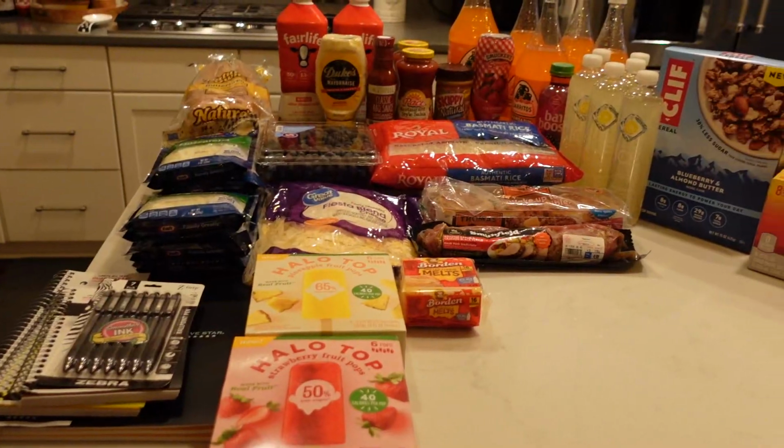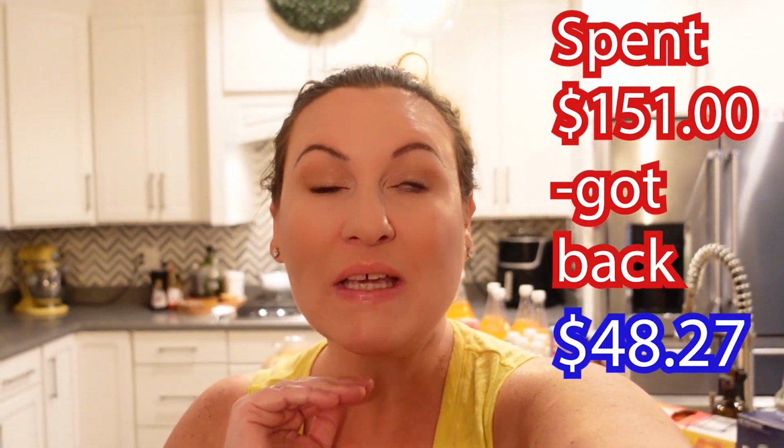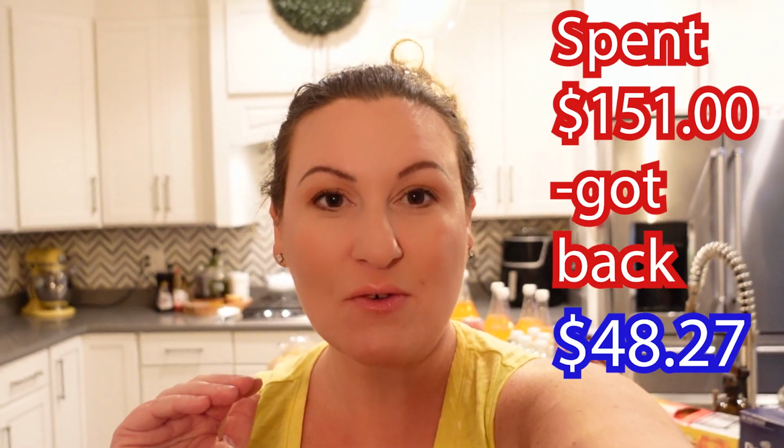All right, y'all, we have an Ibotta haul for you. This is all things from Walmart. Every single thing I'm about to show you had an Ibotta rebate, and tons of them were free. I saved insane amounts of money, y'all. Insane. Most of these things are for my kids. Pretty much all of them are for my kids.